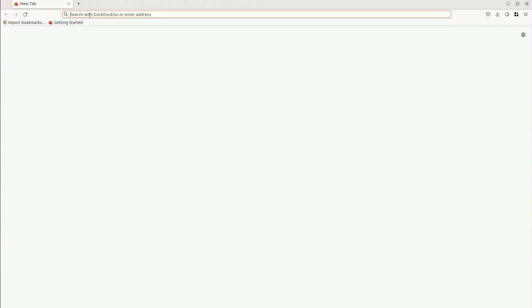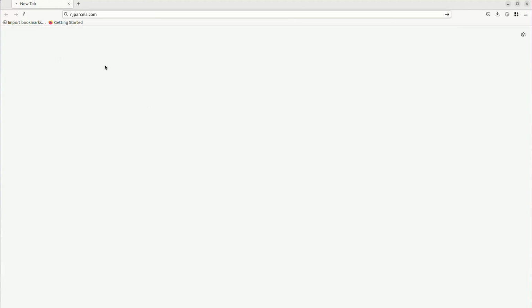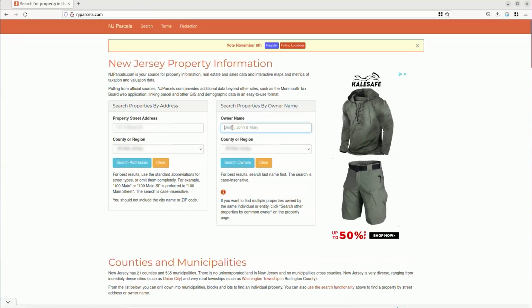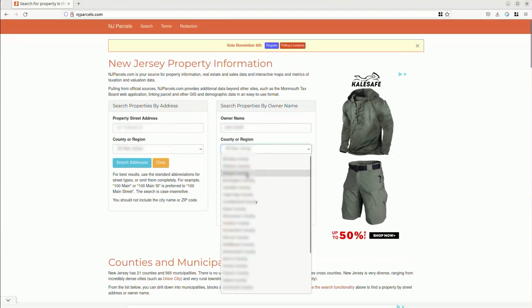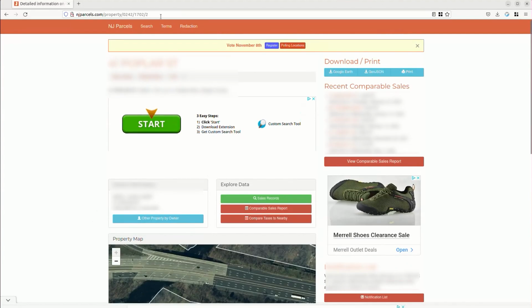Hi, let's remove your data from NJ Parcels. First, go to njparcels.com. Enter your address, select your county or region, and click on Search Addresses. Find your listing and click on either the address or your name to open it. Copy the URL of your record just in case.